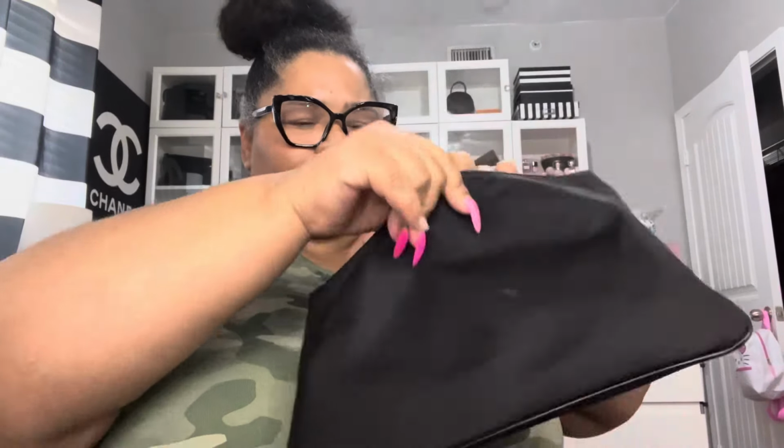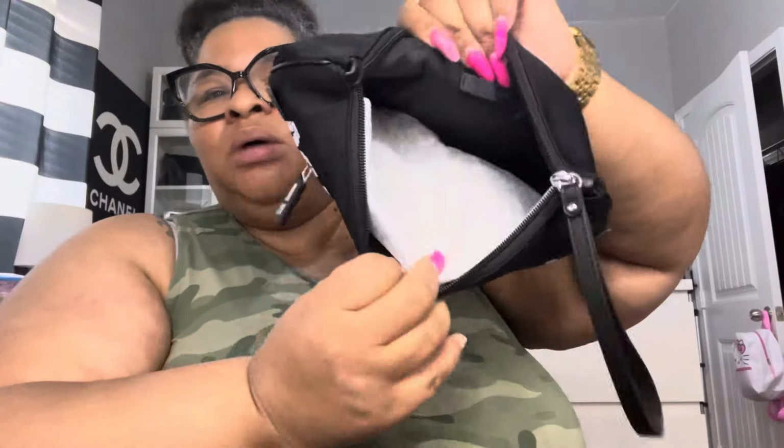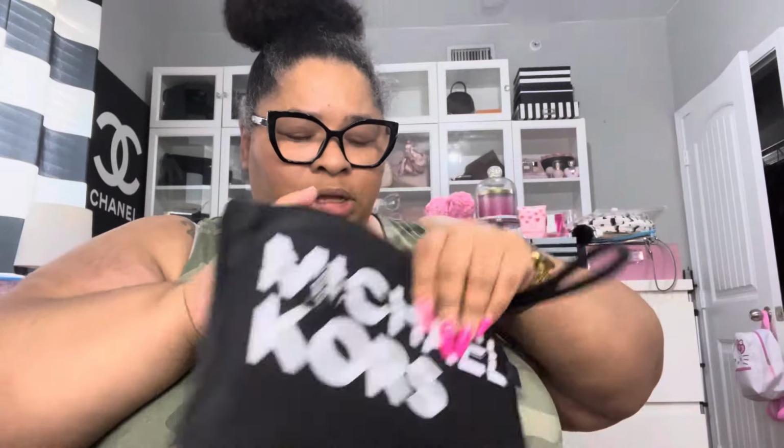Okay, next I have this cute Michael Kors one. It's like a nylon material. I actually got this from Ross on clearance. I used to have card information in it. It was the inside. But yeah, when you go to Ross and you check those displays up there by the register, they normally have cute designer pieces in there for really good prices. I know I got it on clearance for a real good deal. I want to say like $15 to $20. So yeah, I got it.